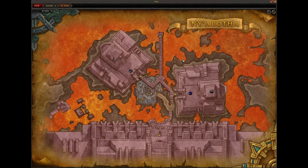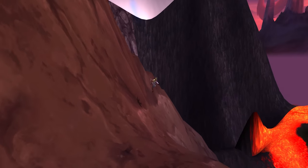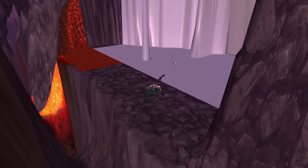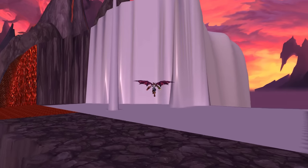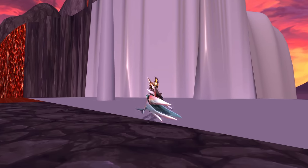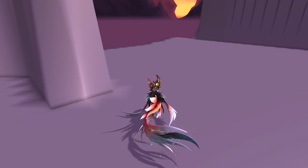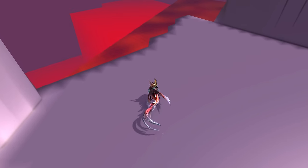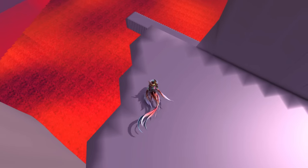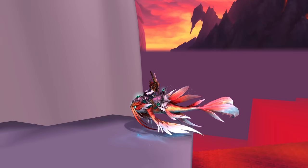Does it show us on the map yet? It does not. Okay. Alright, I wanted to get over here. I wanted to see what was over here. Look at this thing. Just sticking out of the ground here. Like a unicorn head. It's kind of random. And let's check the backside over here. We do got some grayscale going on here.